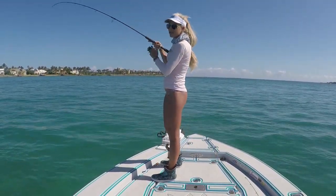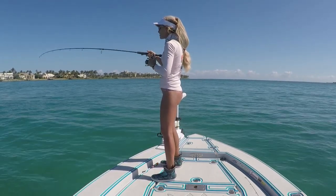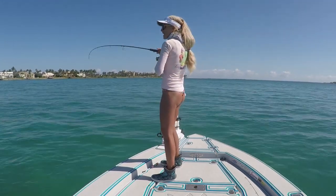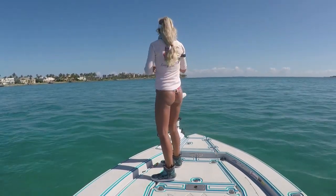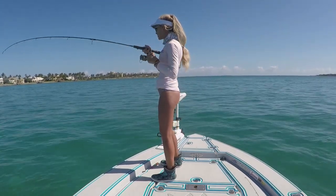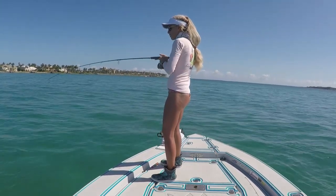We got fish on. We reset our drift, basically moving just to the head of the inlet, the Stuart Inlet. What is it, St. Lucie Inlet? St. Lucie Inlet. Yeah, and then drifting down to where, woo, fish is fighting good, and then drifting down to where the sandbar is and then just resetting the drift. And if you come out here, you'll see a lot of other people doing that as well.